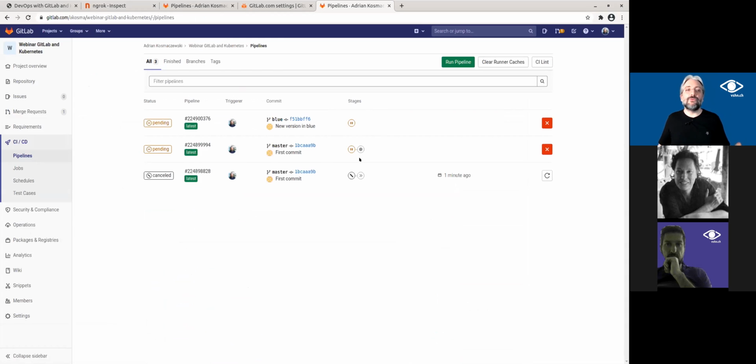The important thing to realize, and the thing that I wanted to point out, is that you can see here the build stage and the deploy stage because we are committing to master, and here because we are committing to a separate branch, we only see the build stage. So this is great. You can have different behaviors depending on the branches that you're using for your work.